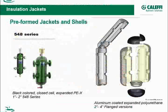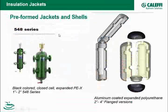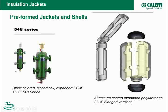Now Caleffi, knowing that this is important and knowing how hard it is to go on a job and wrap around all these different connections, the loose wrap around this and around the flanges and all that, we do make insulation shells for quite a few of our hydro separators and some of our other products. I'll show them as we go through here.